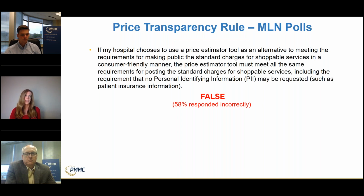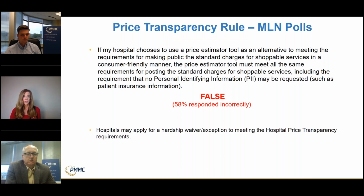And the last true-false statement was, hospitals may apply for a hardship waiver exception to meeting the hospital price transparency requirements. And I couldn't believe it, but 34% thought that they could apply for some type of waiver.